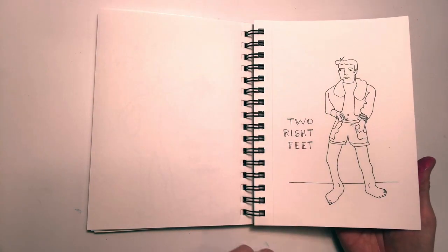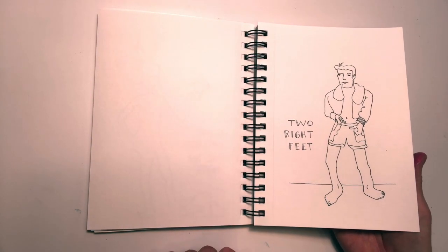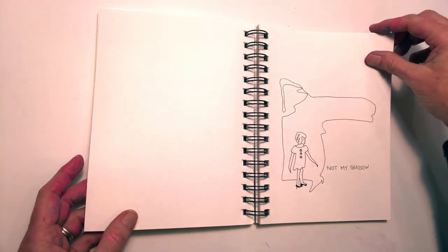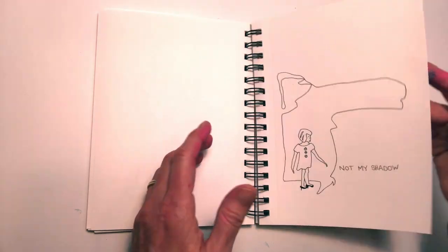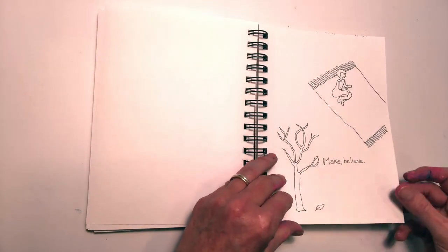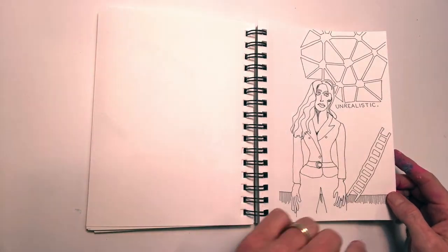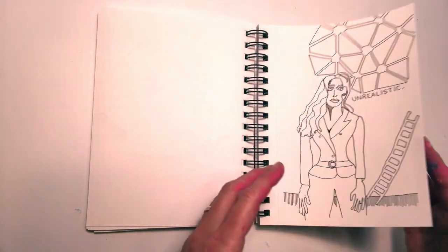I messed up and drew 2 right feet, and then when I thought about that, there's actually something interesting about that. And there's that ladder motif again, and then patterning.